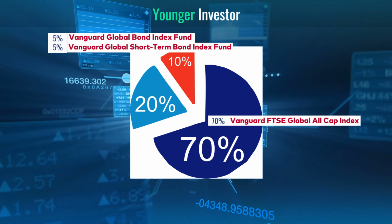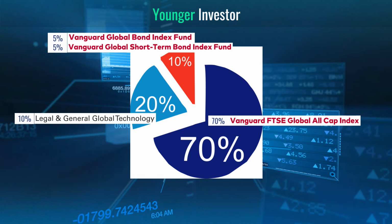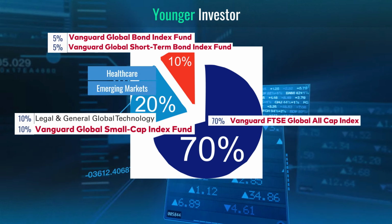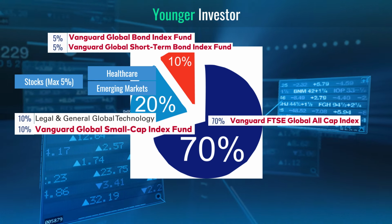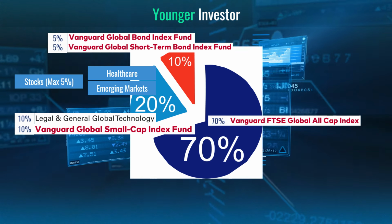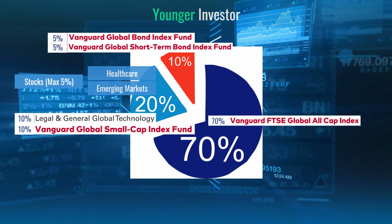For younger investors, allocating the full 20% to the L&G Global Tech Fund is an option. Alternatively, split 10% to tech and 10% to Vanguard Global Small Cap. You could also consider exploring healthcare, emerging markets, or even individual stocks in the satellite portion. But limit your stock exposure to 2 to 5% of the total portfolio, with no individual stock exceeding 2%. The satellite portion aims to contain risks associated with growth and higher risk investments, while safeguarding your core investments.